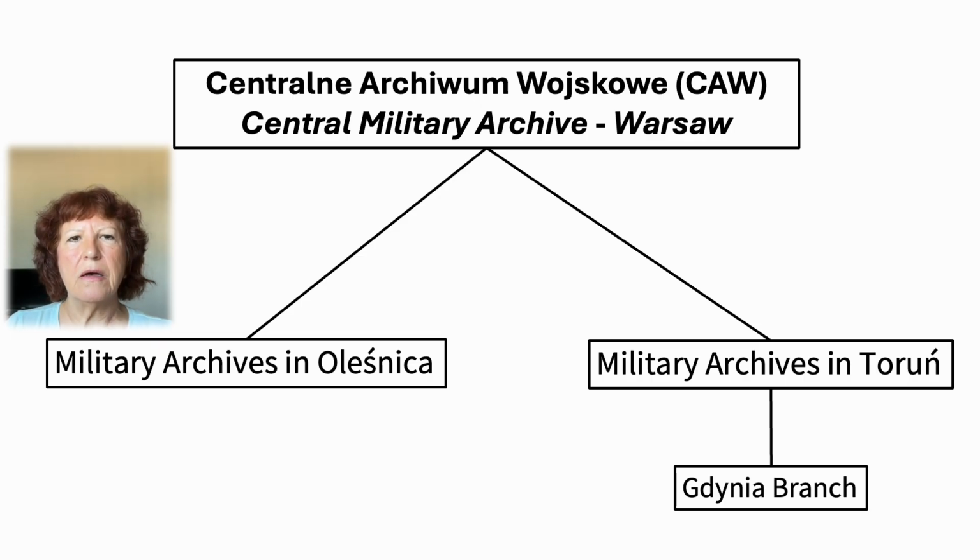So the main archive is located in Warsaw, and it's called the Centralne Archiwum Wojskowe, often abbreviated to CAW. So this central military archive, fortunately, can be searched online from your seat at home without having to physically visit Warsaw. The records that are contained in that archive date from World War II and before.